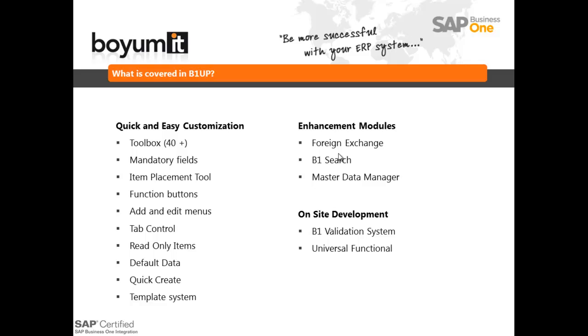B1 Search is again the search mechanism of the B1 app. The master data manager is just a way for you to do administrative work.